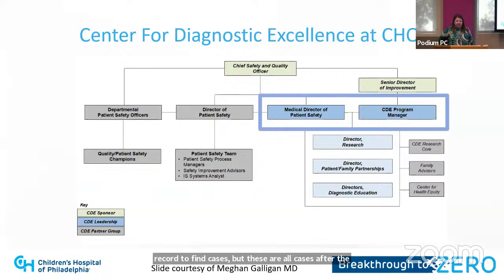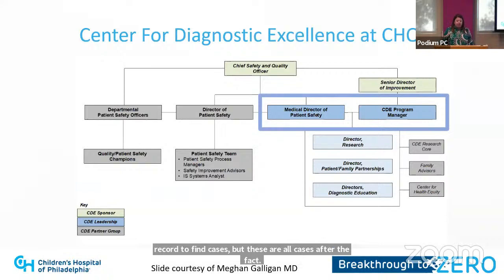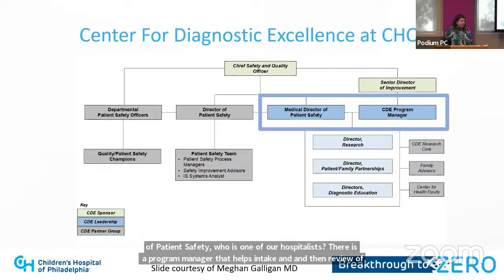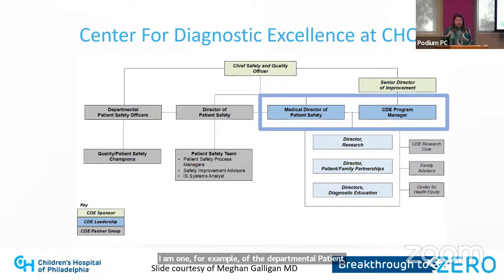We do have a Center for Diagnostic Excellence at CHOP. And so this lives within our Center for Healthcare Quality, and it is run by our medical director of patient safety, Megan Galligan, who is one of our hospitalists. There is a program manager that helps intake and then review of cases and assigning cases. I am one, for example, of the departmental patient safety officers for the Division of Neonatology. So I'm on that kind of cross line there. And so I'm assigned cases for review.